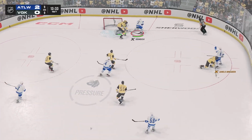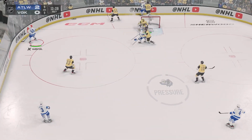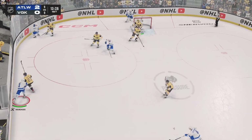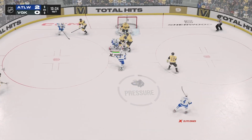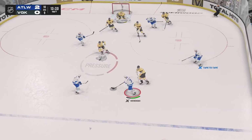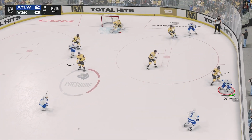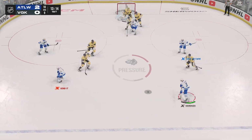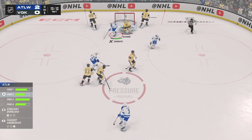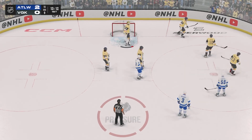Atlanta's on the attack. Here's a shot. Vegas will play it from behind the net. And it's kicked away. And now it's grabbed by Kane. And now it's turned away. They've really got him on their heels here now. Watch the line. Here's the feed. Shot from the point. And there's the whistle as the goaltender will give his team a much-needed rest.